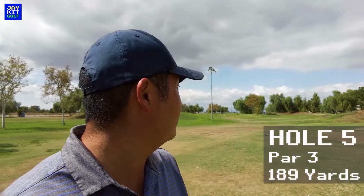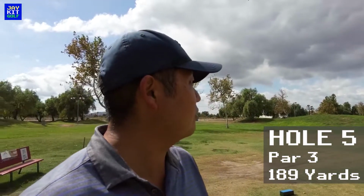All right, so 189, pin front, crosswind hurting a little bit. It doesn't even look that far though. See if I can hit a 7-iron up there.